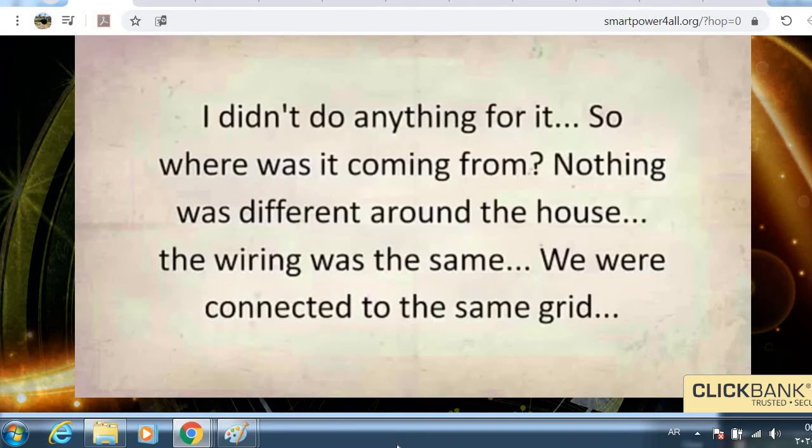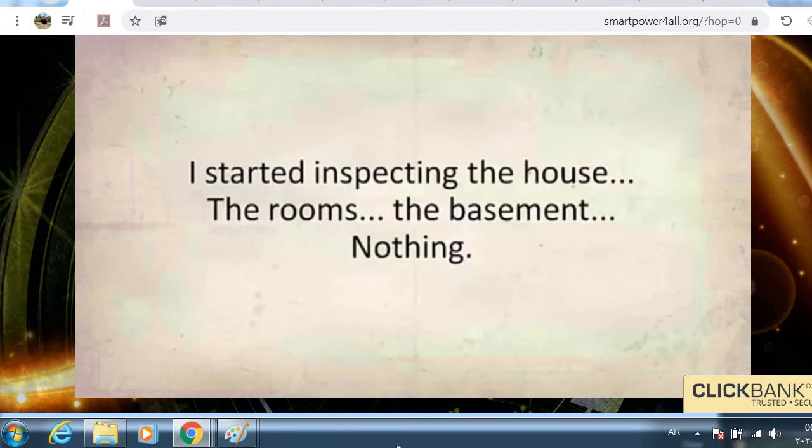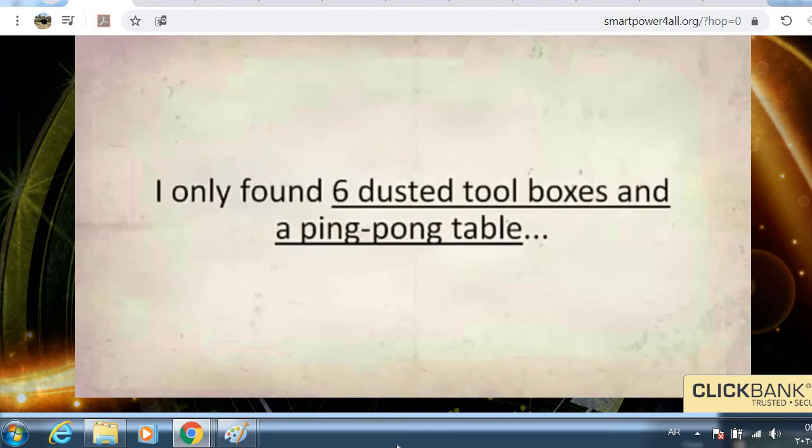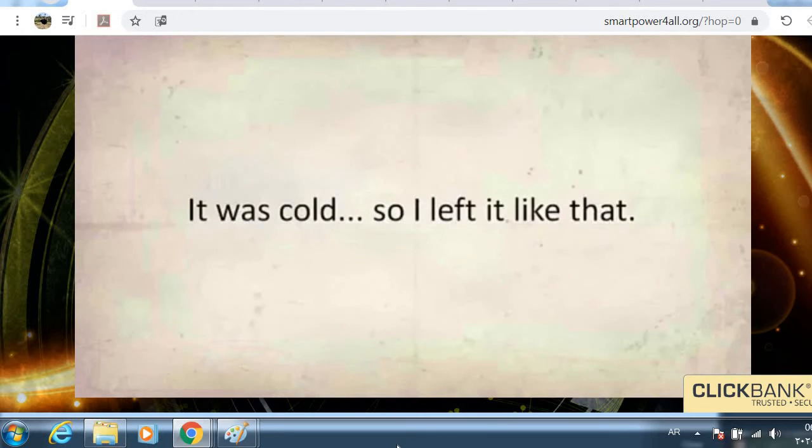So where was it coming from? Nothing was different around the house. The wiring was the same. We were connected to the same grid. I started inspecting the house, the rooms, the basement. Nothing. I went and searched the shed. Something must be powering the house. I only found 6 dusty toolboxes and a ping pong table. It was cold, so I left it like that.